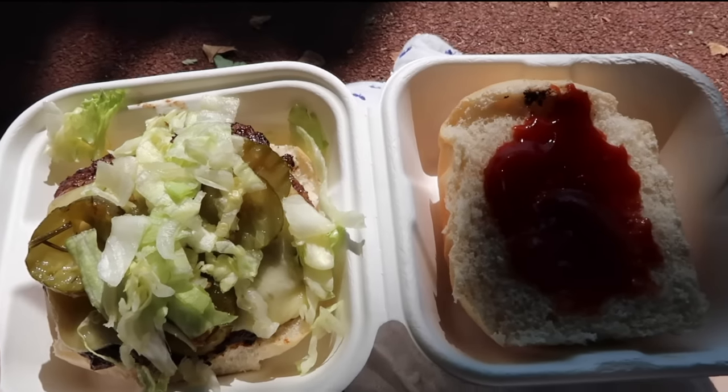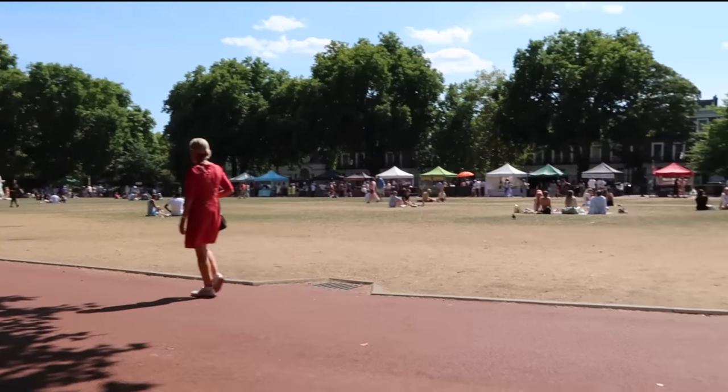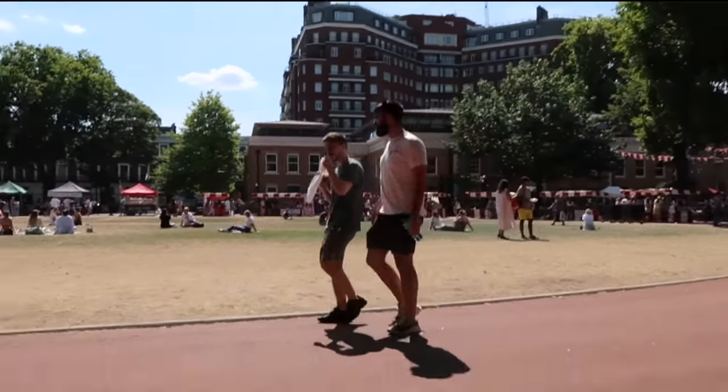Just picked up a little burger from the market just in Duke of York Square, like outside the Saatchi Gallery. So nice here. So yeah, I'm gonna enjoy this. I'm here with Mads. Hello. We just got our little matching friendship bracelets. So yeah, Mads has already eaten, so I'm gonna eat this and then we're gonna get something sweet.